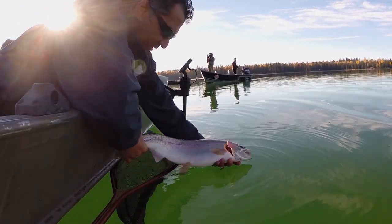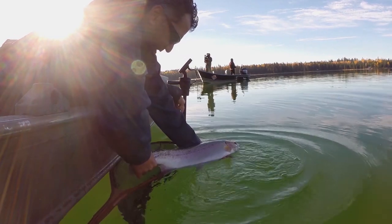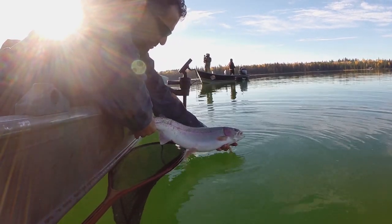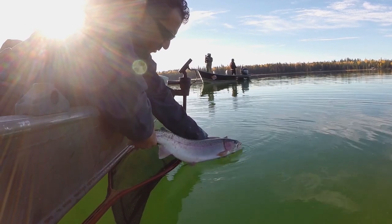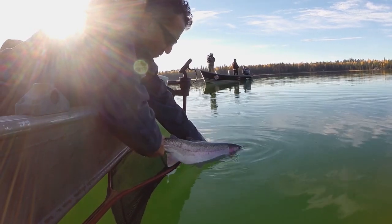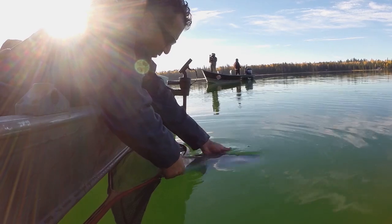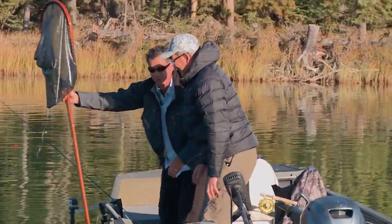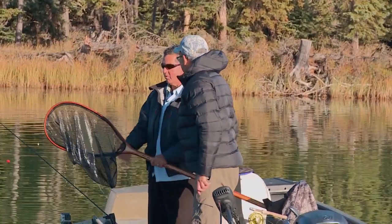Holy cow. How big? Oh, look at how thick he is. He's pushing five. He's got to be more, five pounds, 6 pounds. It's like a little mini coho. I don't let him go. That's just brilliant. What a fight. Just a gorgeous fish. There he goes. What a start, in crystal clear water in about 7 feet of water.